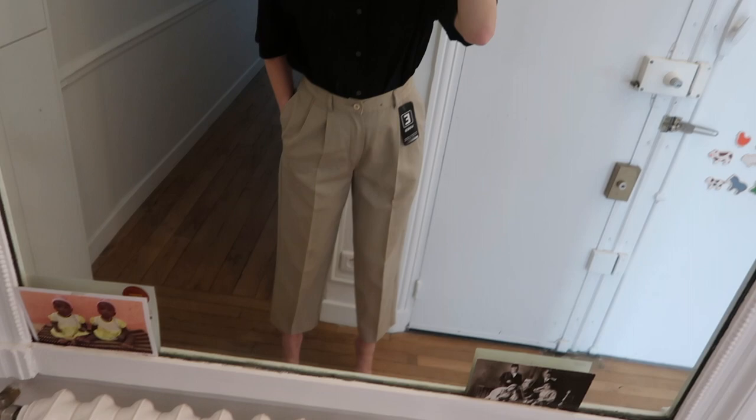And I thought while we're here, I'll do a little haul for you guys and show you what I got at the vintage stores. So two items first up. This is granddad chic at its finest, and I'm obsessed. So first up is this shirt. This is just a plain button down black shirt. It's got pointy collars. You can't see on here, but it has very, very pretty stitching down the front, and then boxy sleeves.